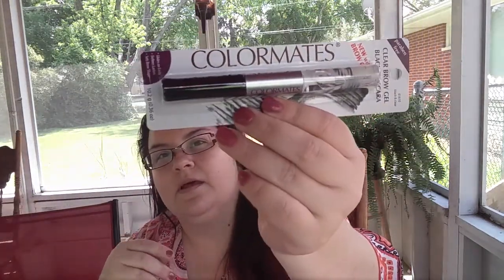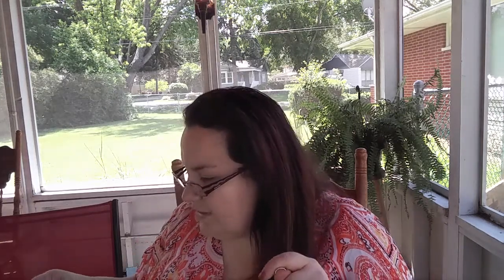I saw these brow gels. Oh, things are falling now. So I think, can you guys see it? It'll be good, right? But I think this would be cool to tame the wild beast that I have here. So I'll see if it works. You never know. I got that.